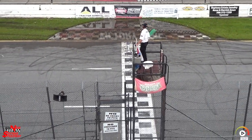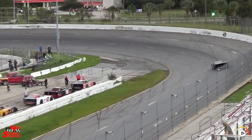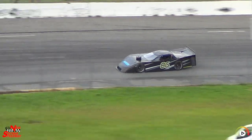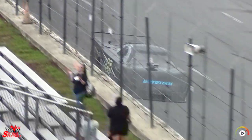86. Kenneth Canales. He's been testing a lot out here, but this will be his first time in race action. Kenneth out on the speedway now. Sharp-looking race car. This car has been around the speedway many, many times, but first time for Kenneth Canales.